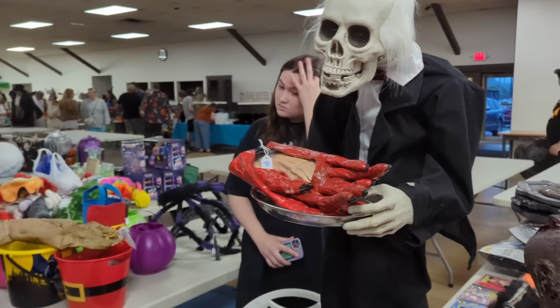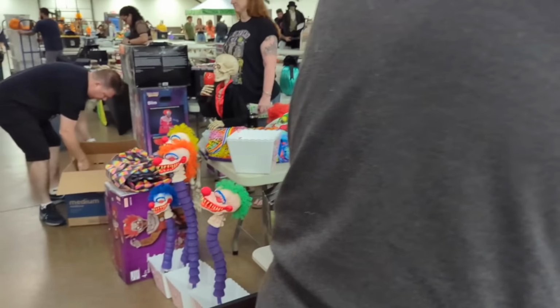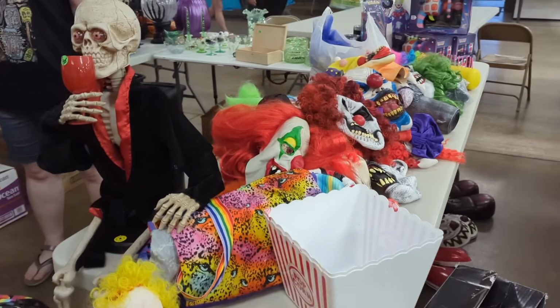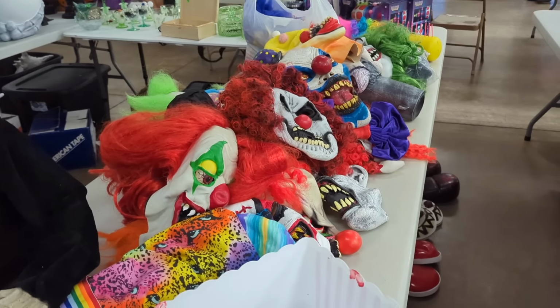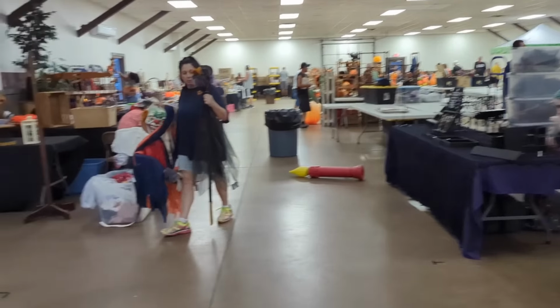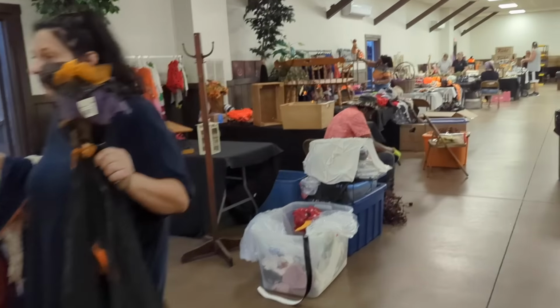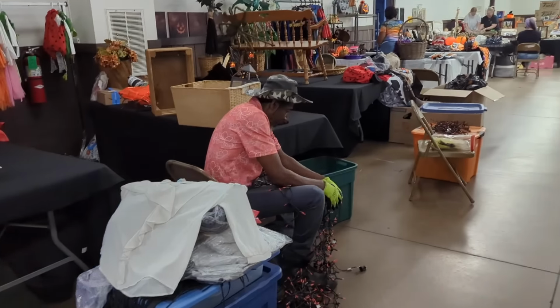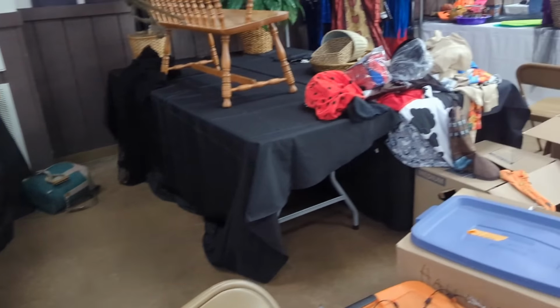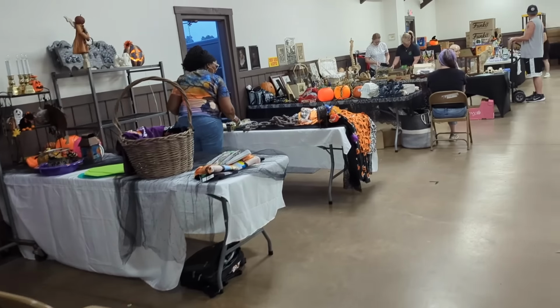But yeah, there's a lot of different stuff here. And you have to get here super early, because the word spreads quick about this. Word on the street is get out there before the sun comes up. They advertise it as starting at 7 o'clock, but by 7, half the stuff is gone. You can set up outside. People are walking away with handfuls, and it's technically not even started yet. As you can see once you go past the doors, the sun is barely up at this point.